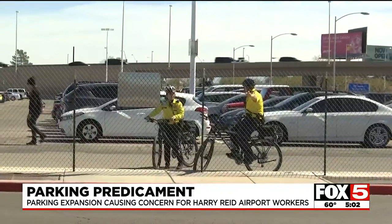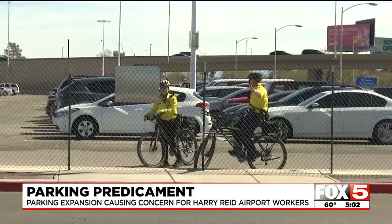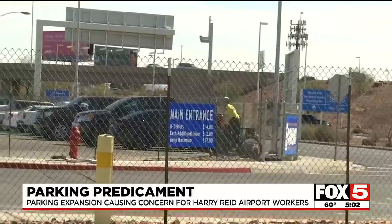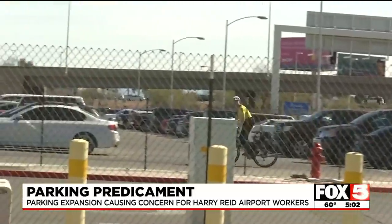I have noticed that the buses are way more consistent, so the need to actually walk is a personal preference now. We've seen Metro cruisers and we've seen parking enforcement stepped up a lot more in the last couple weeks. Airport reps say if you have been a victim of any crime, report it to Metro Police.